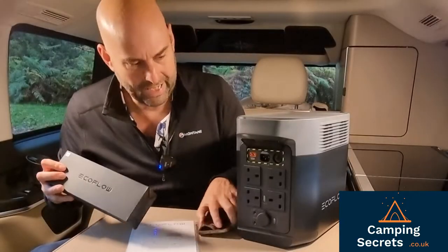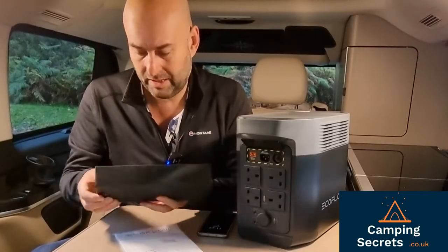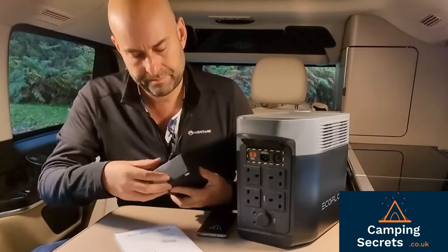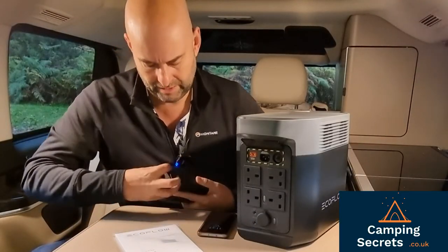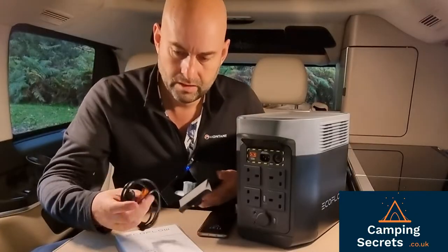Also, what you get with the EcoFlow, you get some instructions and you get this little box, which I haven't yet opened. So let's do that now and see what we get in it. This should have all the charging cables necessary to charge it up.